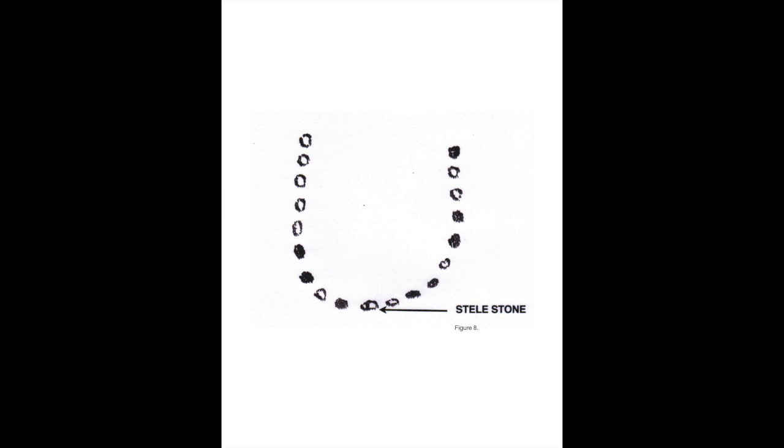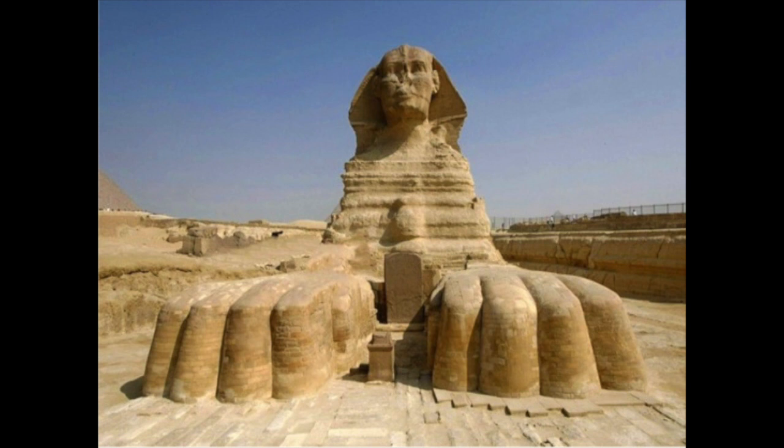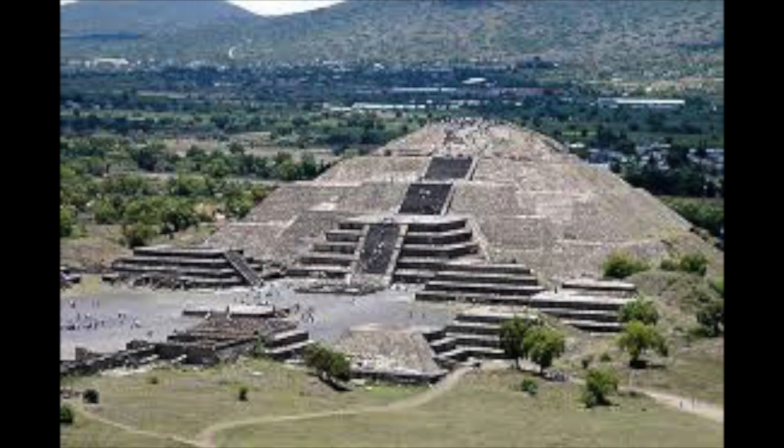The pyramid complex in Egypt with the Sphinx and the pyramids in Mexico all have stela stones in front of them. And the pyramid in China probably has a stela stone, but we know very little about them. At sunrise, the day of the equinox, the light of the sun would split that stela stone into 2 pieces or create 20 stones when the Earth was in perfect balance, half night and half daylight. If this is correct, then that would give us 20 small blue stones times 432 years, which would equal, again, 8,640.